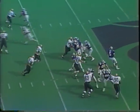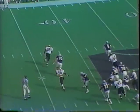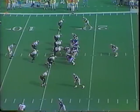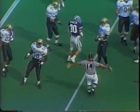May takes the snap with an empty backfield, looks right, now being chased, running to the right, pumping, now fires downfield, pass is tiptoed, cut by Lockett at the 16-yard line. In there for Lockett, handoff goes on the sweep play outside, Schiller's got it, he's at the 10, he is tackled at the 5-yard line.